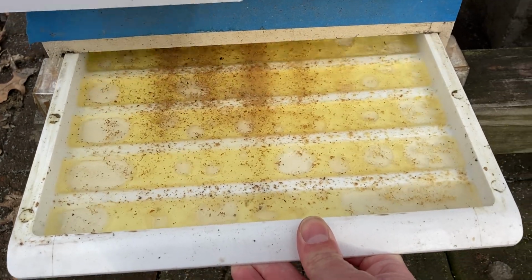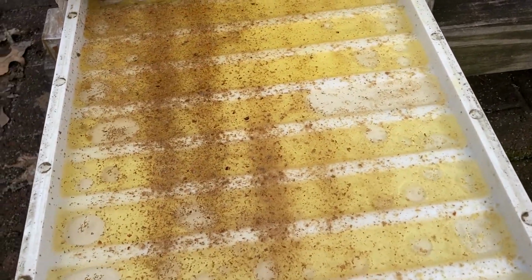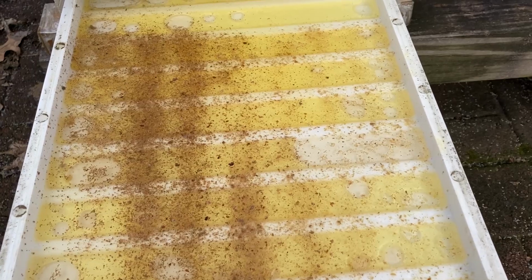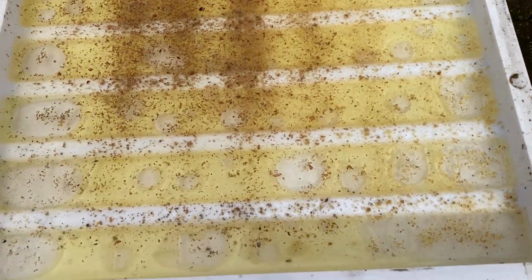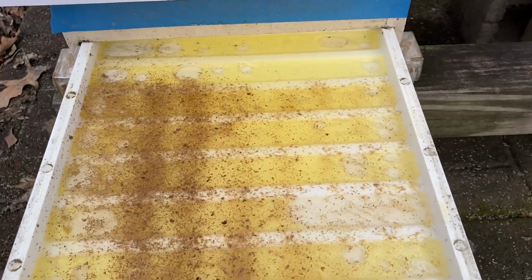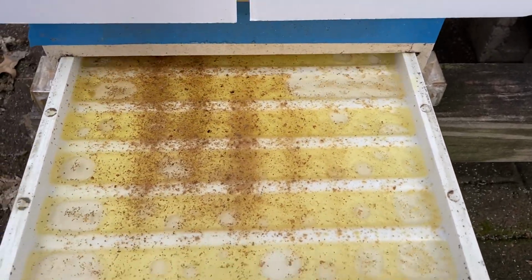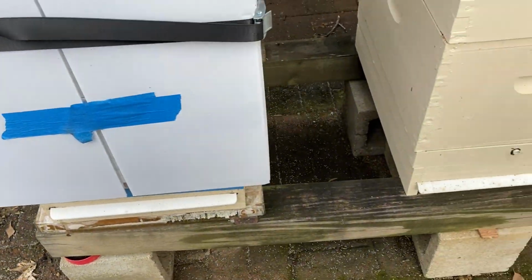Go ahead and look in the bottom board trays too. This is our hive 1. Fair amount of uncapping going on here on the west side. Saw a lot of bees in the top. A little bit of condensation on the edges, making its way to the bottom board. The weight on this is still quite heavy.